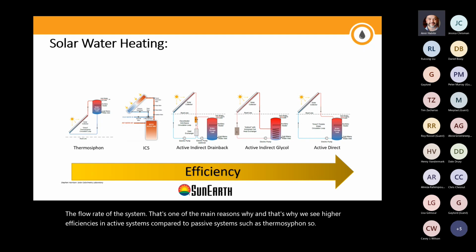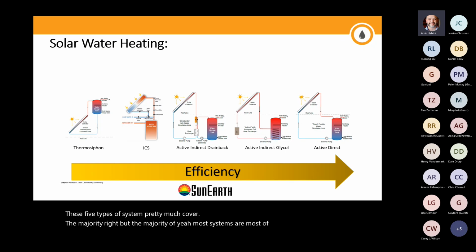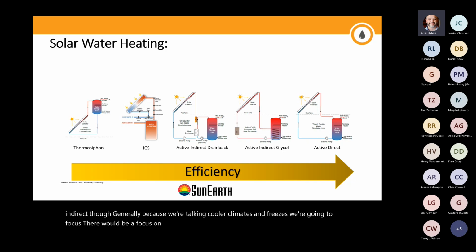So these 5 types of system pretty much cover the majority, right, Bob? The majority, yeah. Most of the ones that would be paired with a ground source geothermal system would be the active systems, whether drainback or indirect. Though generally, because we're talking cooler climates and freezes, there would be a focus on indirect drainback and indirect glycol systems.